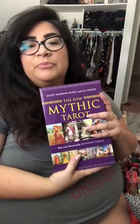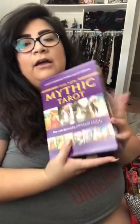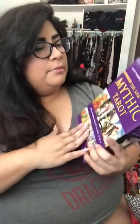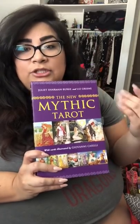Okay, so the first thing is, let's do all of the tarot decks first. I think that would be a good way to go through this. So the first one I'm pulling out is the Mythic Tarot. I actually purchased this the other day. I got this one at Barnes & Noble, so it's available there. Or you can probably find it on Amazon. Mythic Tarot, this is actually the second edition.